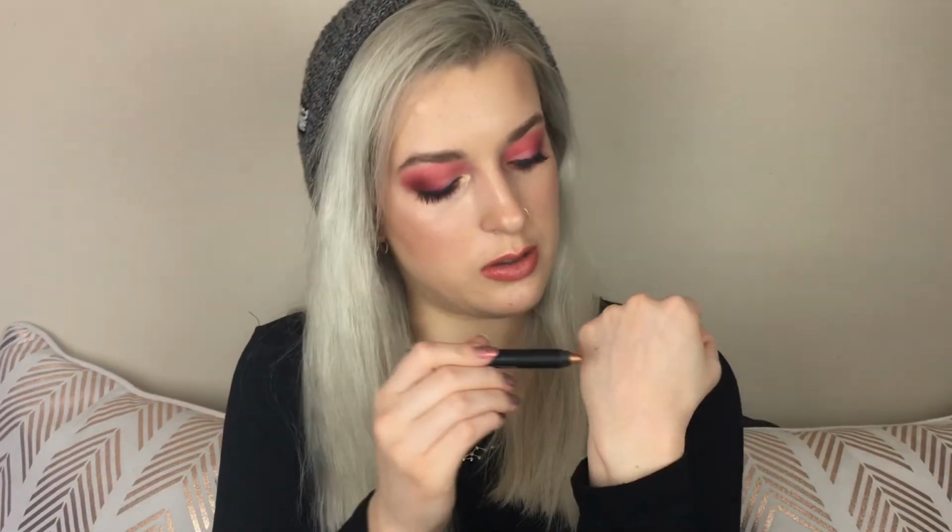And then lastly in here is a product from NudeStix, and this is the Magnetic Luminous Eye Color in Copper Foil. So let's swatch this. Ooh, that's very, very coppery. Ooh, very metallic.